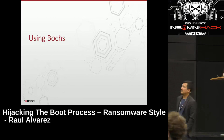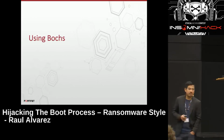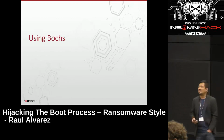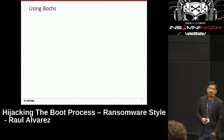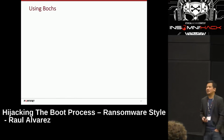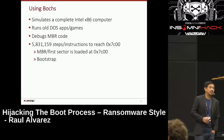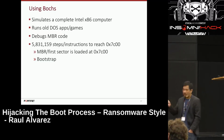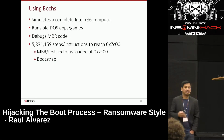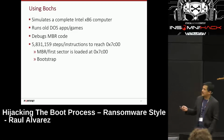Okay, as I've said earlier, we are now going to do the debugging for your BIOS. There is an open source tool called Bochs. I call it Box, I don't know how they call it. It is actually an emulator. Normally when you're doing IoT or CTF or something, you usually have an emulator. This one simulates an Intel x86 computer. You can also use Box if you want to run old computer programs that don't run on your Windows 7 or Windows 8 or something. It can run those games.